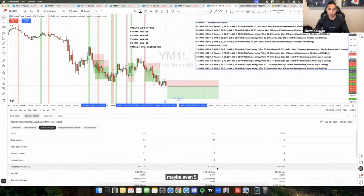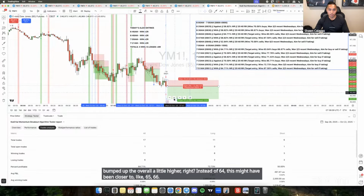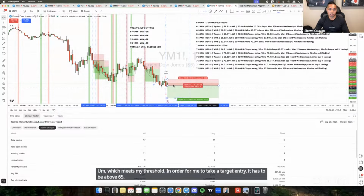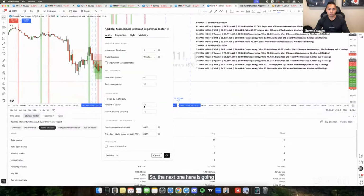See, if we were to get a buy entry here, it was 64.71, but because it has a higher probability for buys, this would have bumped up the overall a little higher, right? Instead of 64, this might have been closer to like 65, 66, which meets my threshold. In order for me to take a target entry, it has to be above 65. So good decision here on skipping the trade. It's going to draw down. Looks like it's not a good entry. So the next one here is going to be at 751.